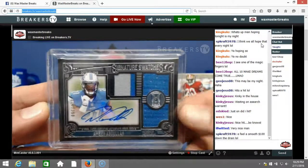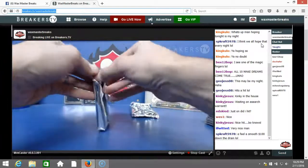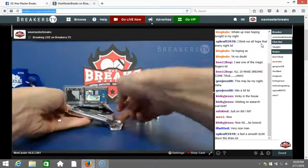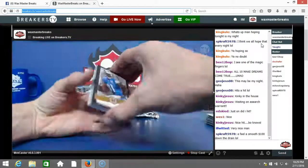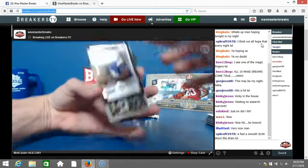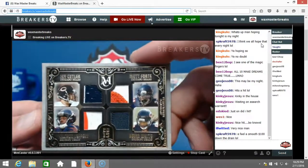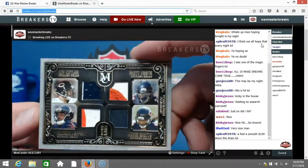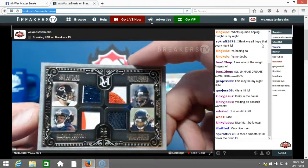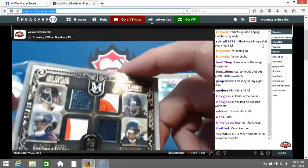Amir Abdullah. Triple jersey. Nice three colors. Hope not, brother. Calvin Johnson, Tyler Lockett, John Elway, Teddy Bridgewater, and ooh, nasty patches for the Bears, numbered to 25. Jay Cutler, Matt Forte, Alshon Jeffery, and Kevin White for the Bears and the NFC North. That's going to Mike Skogsberg. Back-to-back hits on the NFC North.